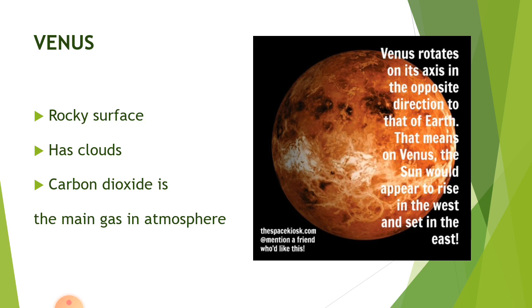Venus has a rocky surface and it has clouds. Carbon dioxide is the main gas in its atmosphere. The interesting information is that Venus rotates on its axis in the opposite direction to that of Earth. That means on Venus, the Sun would appear to rise in the west and set in the east.